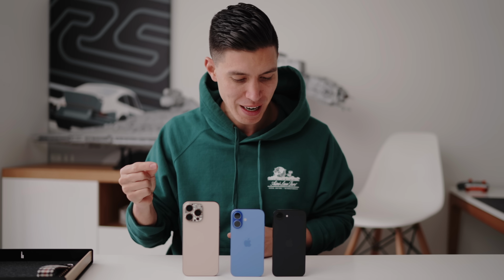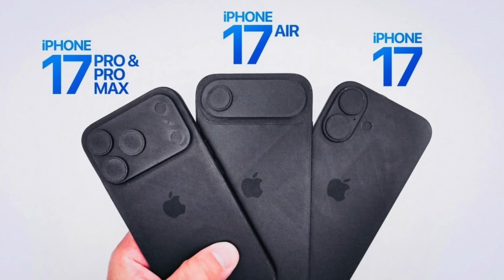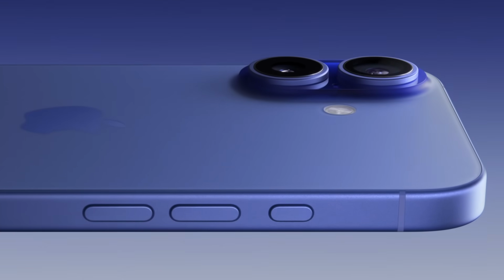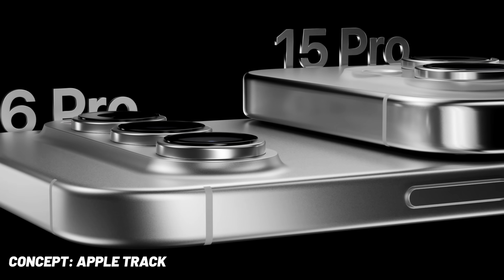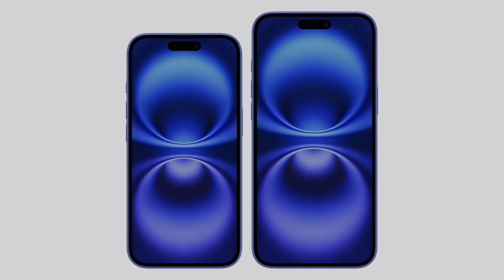So for the new design change, I'm gonna put the 16e off to the side because that isn't changing anytime soon to the 17e. The 17 will just be the same design, same form factor. We'll still see the 2 camera bumps. So the first thing that we're gonna see is a slightly larger screen. So from 6.1 inches to 6.3 inches, that's actually the same upgrade that we saw from the 15 Pro to the 16 Pro. So slightly larger display.